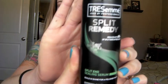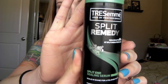And to go with that, I have the TRESemmé Split Remedy Split End Sealing Serum, which looks like this. What you do with this after you get out of the shower and you towel dry your hair, or just when it's damp, you put about a pump of this into your hands and rub it to the bottom of your hair. Right away when I put it in my hair, I can feel it working. I can just feel a difference in my hair. I've been really liking this. Again, I think this is maybe about $3. I got this from Target as well. All TRESemmé's products are really affordable.